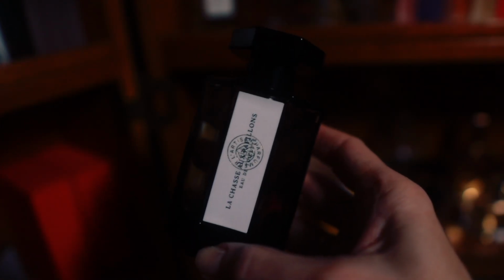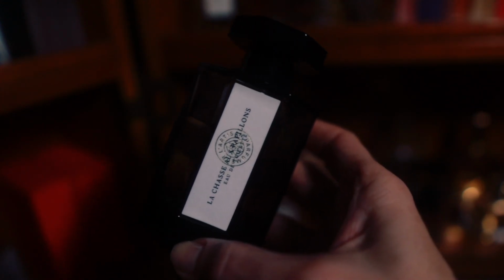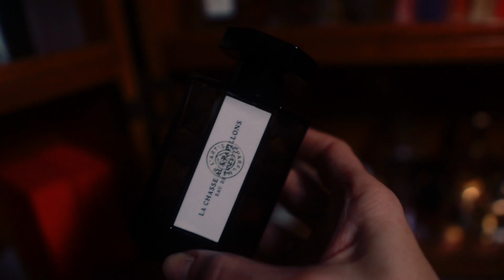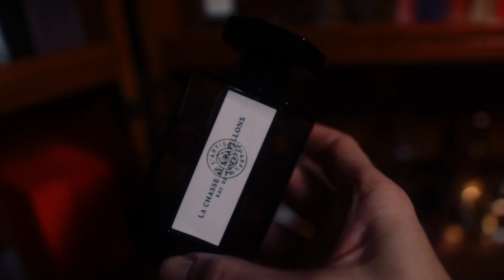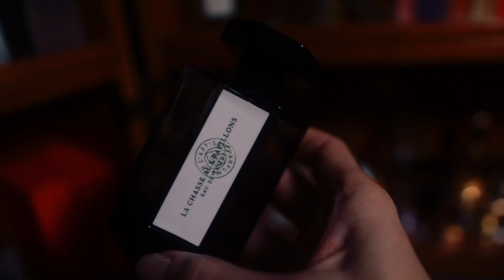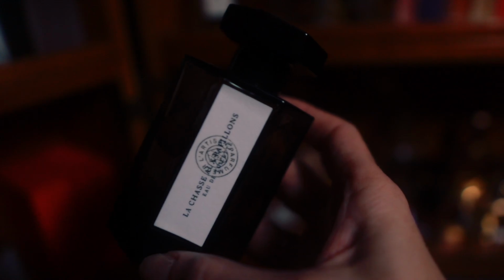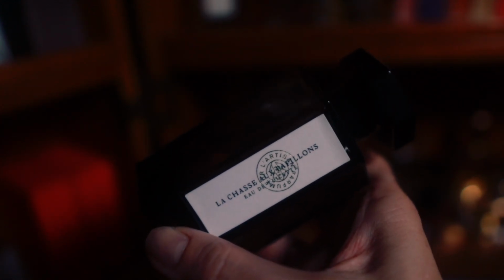La Chasse aux Papillons by L'Artisan. This is a light, fresh floral. It's more spring than autumn to me, but I love putting this one on to feel really girly and feminine and fresh. I tend to wear it at night time. It has a beautiful linden blossom note which is quite citrusy and fresh, but also still floral.